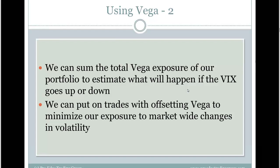Are you overall long the market, or overall neutral, or short the market? Volatility, Vega, summing up across the portfolio. Are you overexposed to implied volatility going up, or are you not exposed, or shorted? You can use that to get a sense of where your portfolio is risk-wise, and always working to get that vega exposure for your entire portfolio down as low as possible is good.